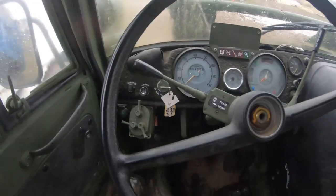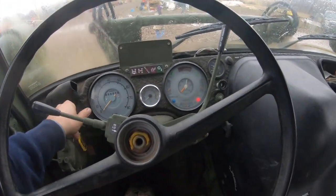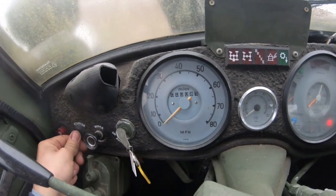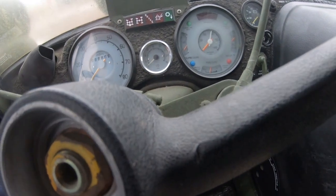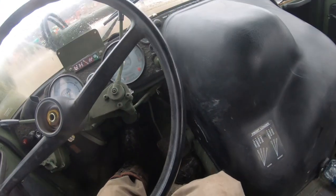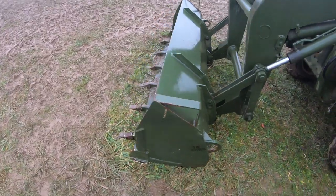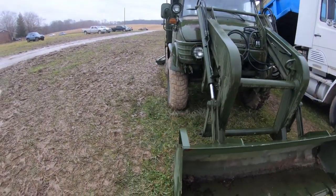Holy crap. Oh dear. Oh dear. Oh dear. I don't know how you start these military things. Oh dear. It must be like a safety thing in it to make sure you don't start it. Holy crap, these must be for the loader. That thing is cool. Whatever the heck this thing is.